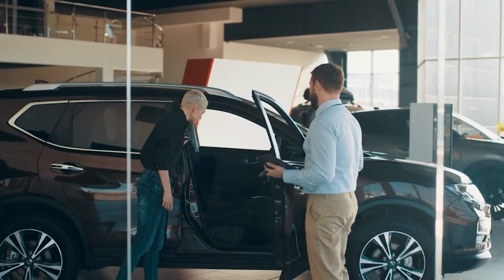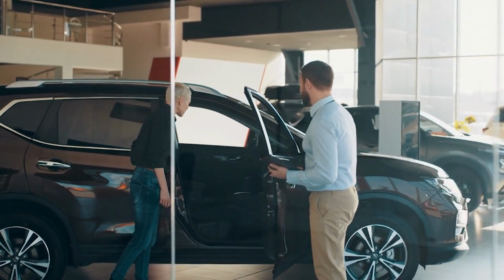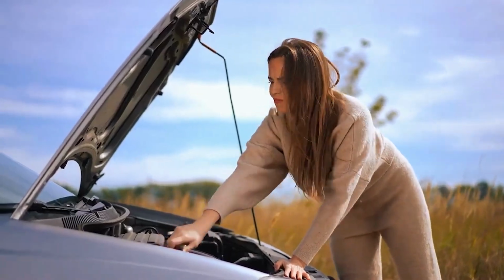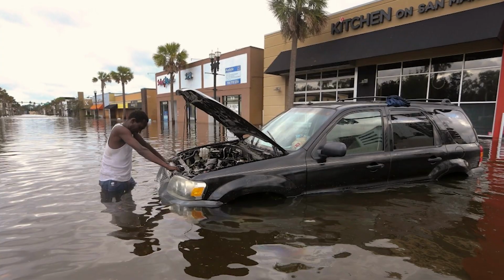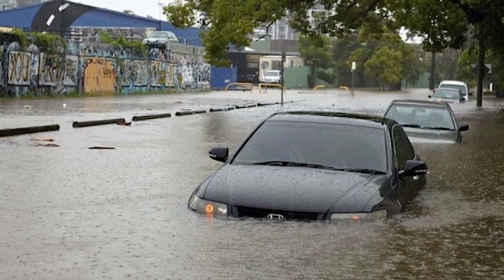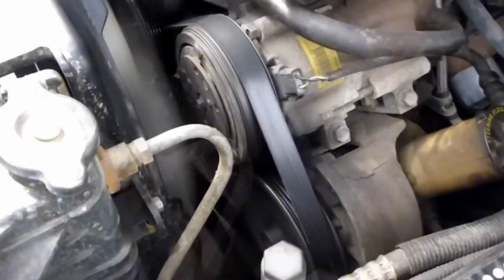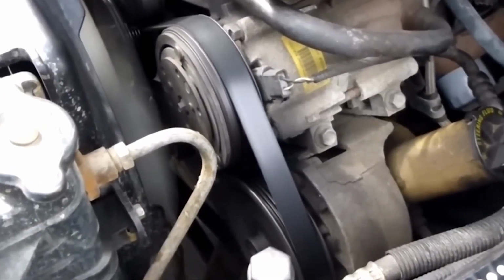Car dealers don't want you to see this information. Why? Because the used car market is flooded with automotive disasters masquerading as bargains. We're talking about flood-damaged vehicles from recent European floods, accident cars with hidden structural damage, and engines with timing chain failures that could self-destruct without warning.